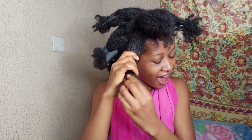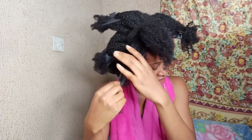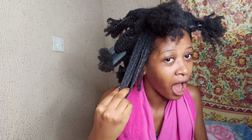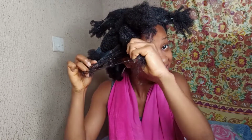Oh my God, this is so... Jesus. Can you guys see how it's like, can you see how it's melting my tangles? Oh, what? Oh my God, this is good. Wow. I cannot believe this, honestly. This is the first product that is melting my hair like this, aside Tresemme Moisture Rich Conditioner, honestly. What the? Are you serious?